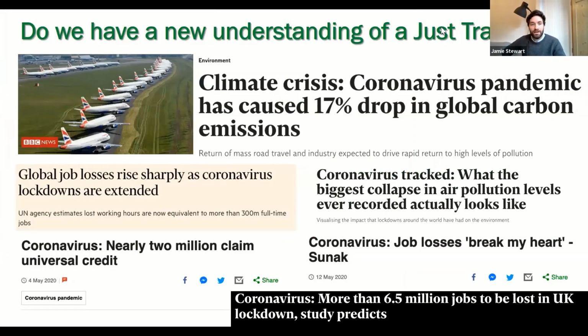Obviously the last year has been incredibly challenging in terms of the impacts we've seen on health and tragic circumstances. What's happened in terms of economic impact has really put in context how important it is to deliver that just transition. Although we've seen some short-term positive impacts on the environment and the climate, you can see there the headlines which came out earlier in the summer about about a 17% drop in global emissions. While there are some positive messages for the climate, we've all recognised the devastating impact it's had on people's jobs and livelihoods. So it reiterates that message about ensuring people have jobs and livelihoods in that transition.